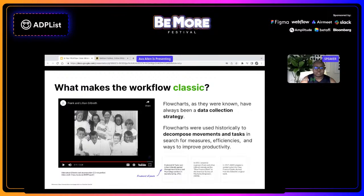So software today essentially mimics those same concepts. People, humans, have tasks to complete, and software makes it possible for them to do that easily and continues to sustain the use of the workflow by practitioners all over the world.